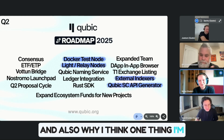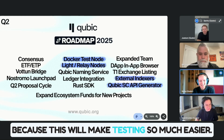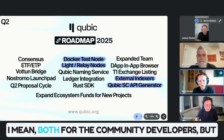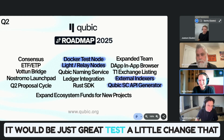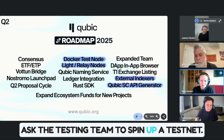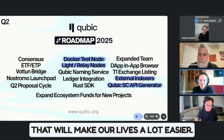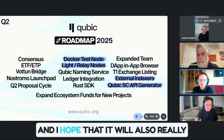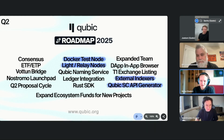I think one thing I'm really excited about is the Docker test node, because this will make testing so much easier, both for the community developers, but also for us as core developers. It would be just great to test a little change that you do quickly on your own machine without having to ask the testing team to spin up a testnet. I think this is one point that will make our lives a lot easier, and I hope that it will also really drive even more development from the community.